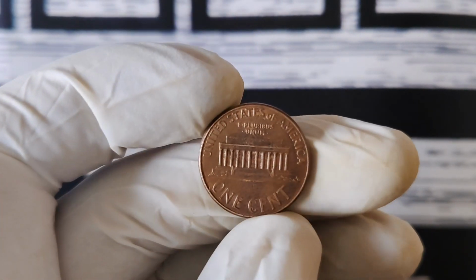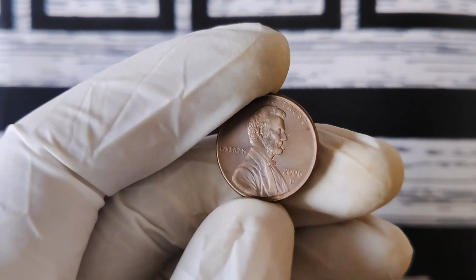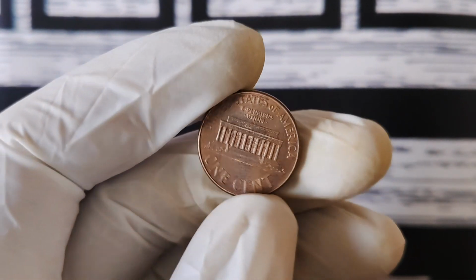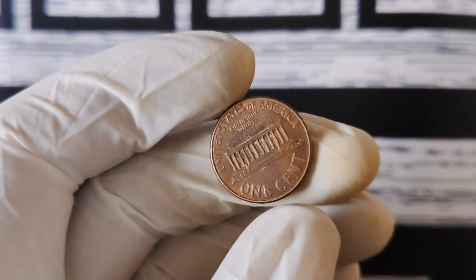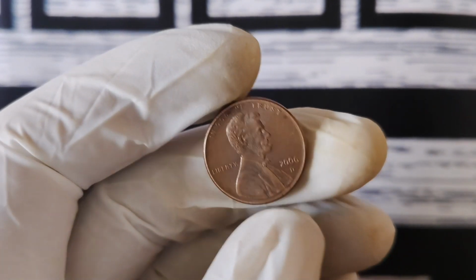Segment 6. What to do if you find a valuable 2006 D penny. Check for authenticity. Compare your coin with known error varieties and reference images online. Have your coin graded. Professional grading services like PCGS or NGC can certify the grade and authenticity of your coin, increasing its market value. Sell or hold.